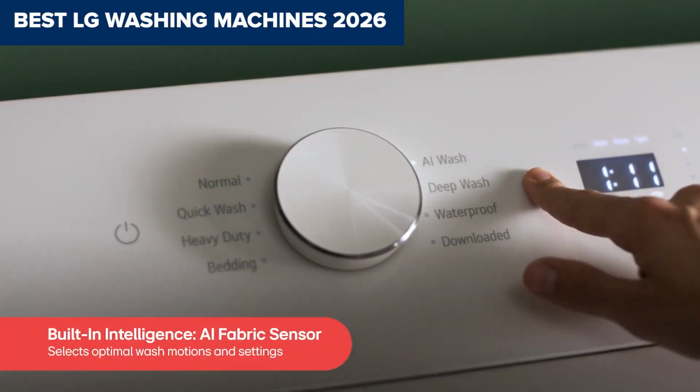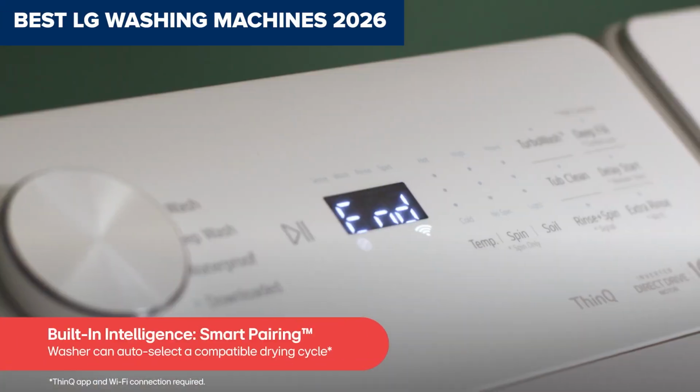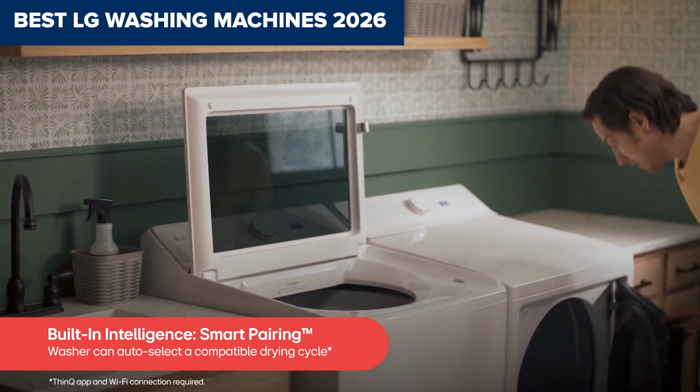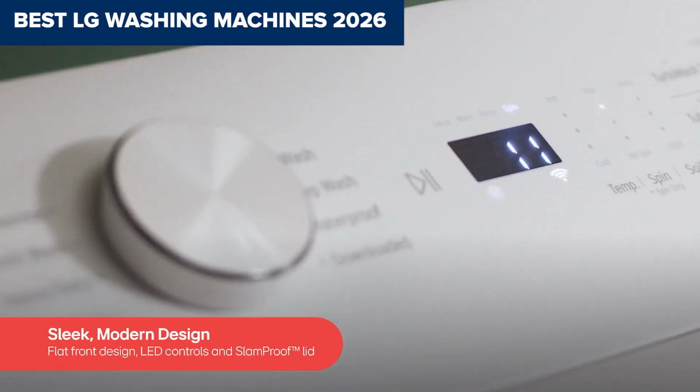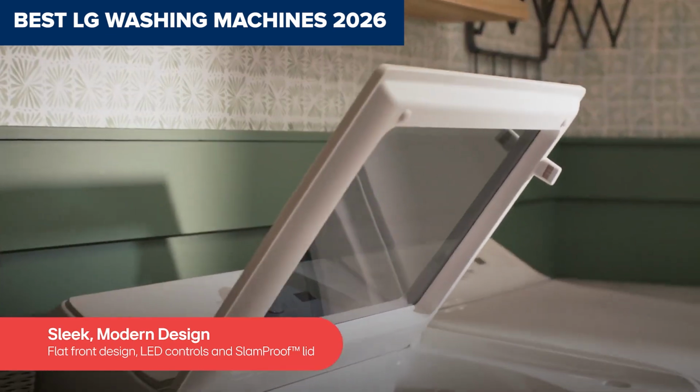5 LG washers, 5 different strengths, and 1 question. Which one makes the most sense in everyday use? Stay to the end because the top pick will not suit every laundry room.